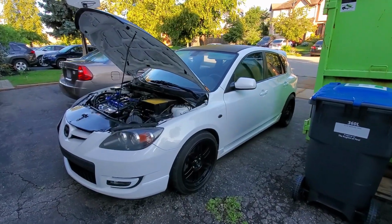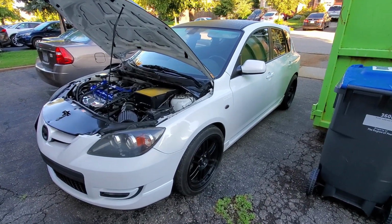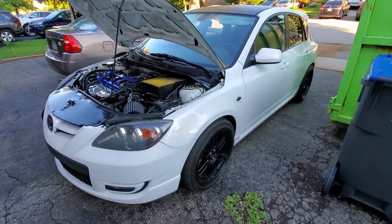But in the next few clips now, I'm just going to basically show you how 25 PSI looks like with 8 degrees of ignition advance. Before we actually go and do some pulls, I want to give you guys a little bit of a rundown on what we've got done to this pretty sweet looking 2009 Mazdaspeed 3, if you ask me.